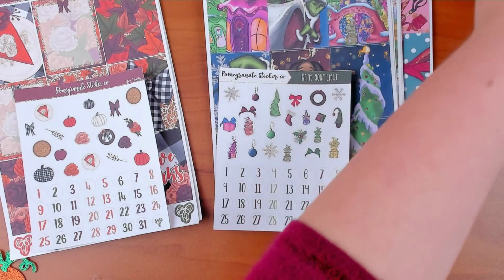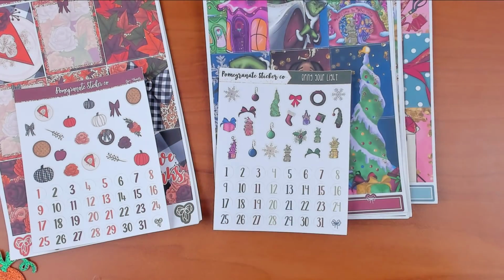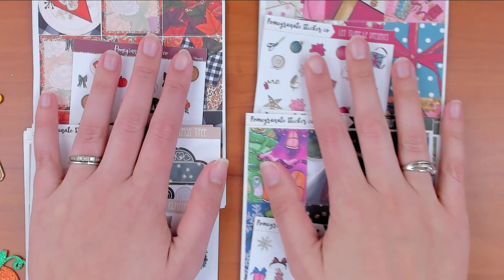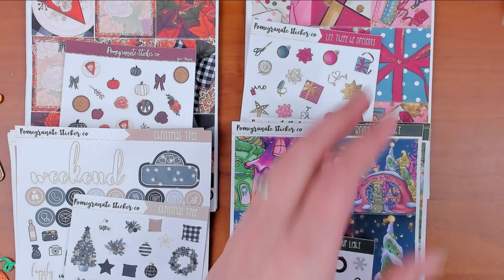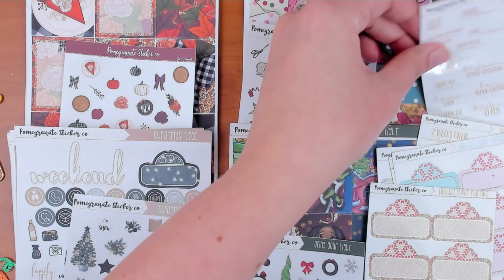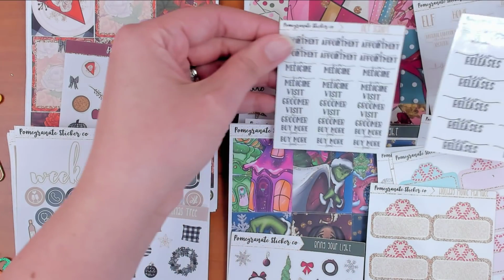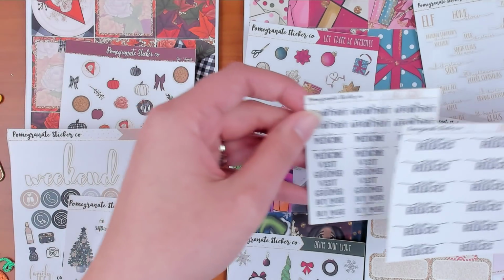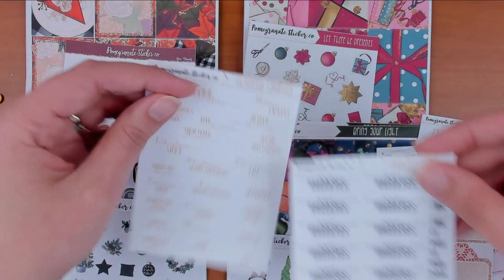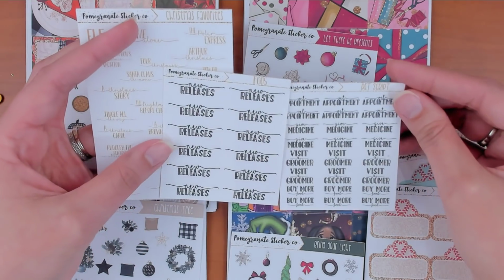Okay, so here's all of the kits that I got. There's another one. There it is. I stacked them on top of each other. So I got 4 kits, and then I got the assorted sheets that are kind of holiday themed, and then the new pet ones and the new releases ones, which are so cute because they're like miniature sized. I don't even know how much these are because, okay, this sheet is $2, so I'm guessing these are a little bit cheaper. I don't know.